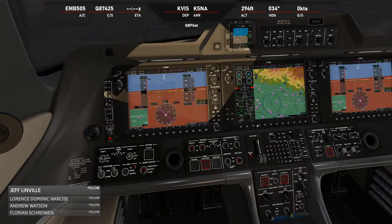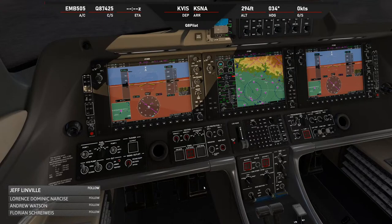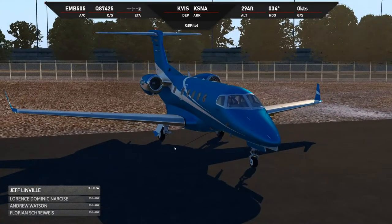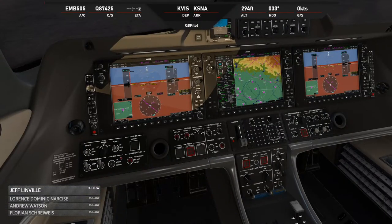And okay, so all we need to do now is start the engine. We're going to set the altimeter here as well to 29.91, and all is looking good, and we're ready to start the engines. We're going to start with the right engine. Right engine is now starting. Listen to those sounds. Perfect. We have a good start on the right engine.